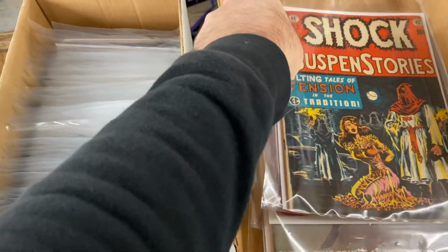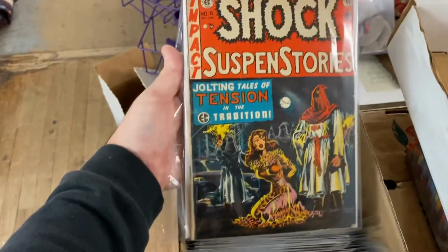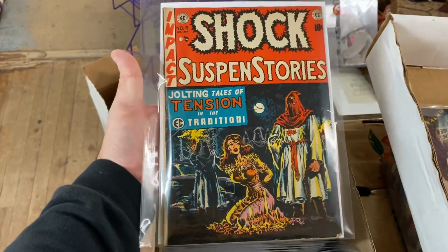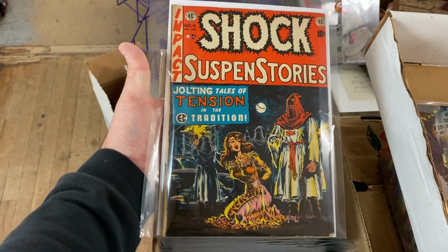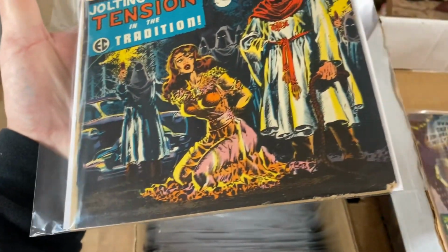Here comes the big one. This is Shock Suspense Stories with that classic cover. He wanted $2,000 for this book. It's a really clean copy, but unfortunately, I just couldn't afford that one.